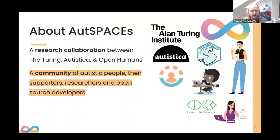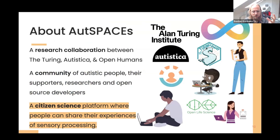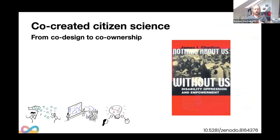To design how we collect this data with AutSpaces, we are working with a community of autistic people and their supporters, and us as researchers and open source developers, as we have an online platform that we are developing to collect this data. And last but not least, it's designed to be a citizen science platform where people share these experiences of sensory processing. This bases AutSpaces in the tradition of a co-created citizen science project, in which we make use of the disability rights movement's motto of nothing about us without us.